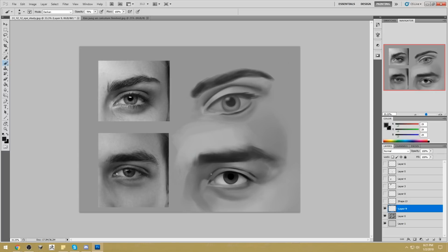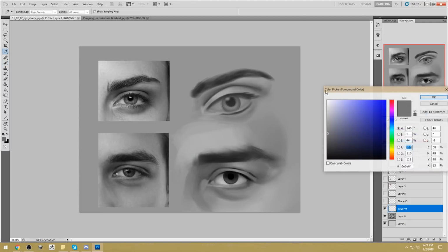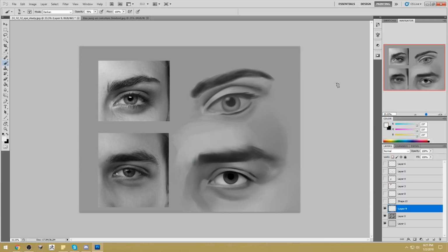Unless they have a double screen or something. Okay, and then now I'm actually going to bring in the whitest whites. I wanted to bring them in earlier, but you see how that was a mistake because the whites of the eyes weren't even set up. Okay, so we can start bringing in these pieces.